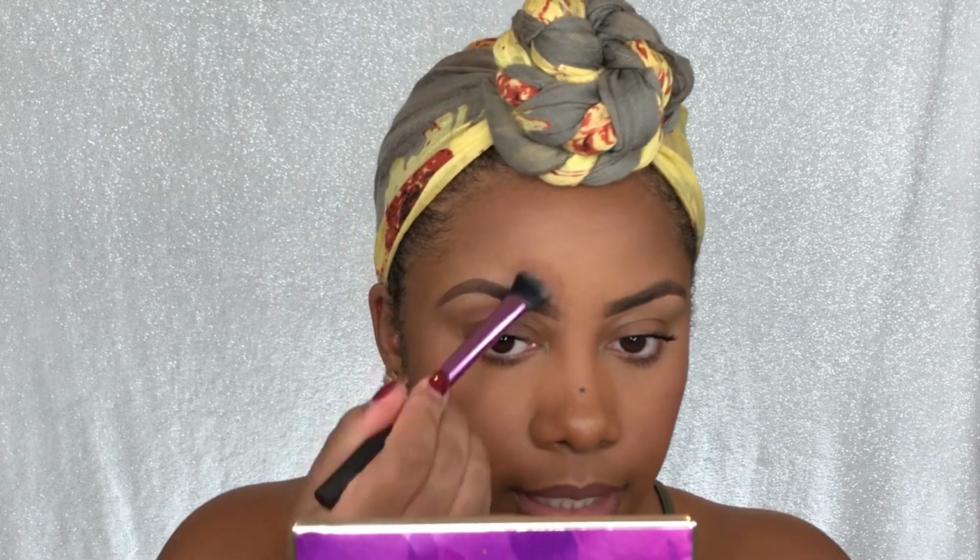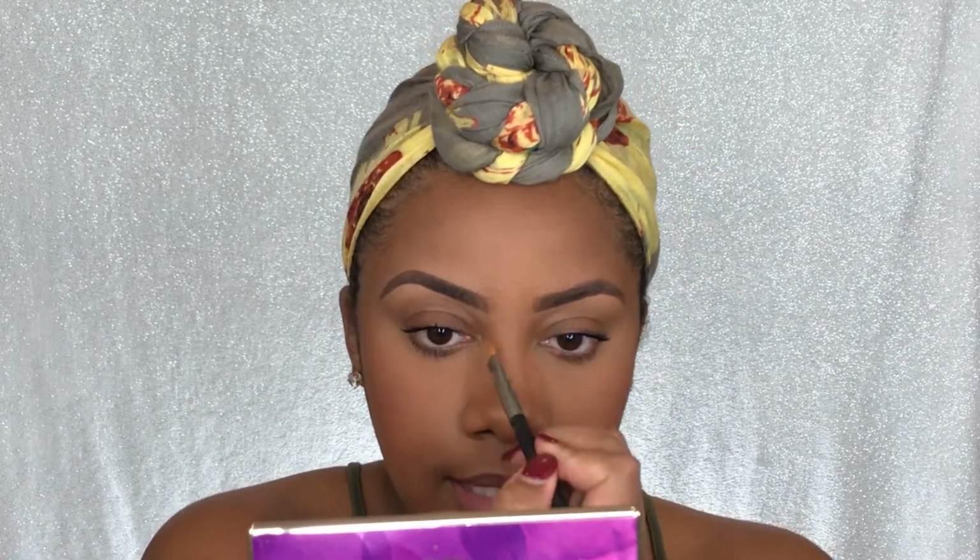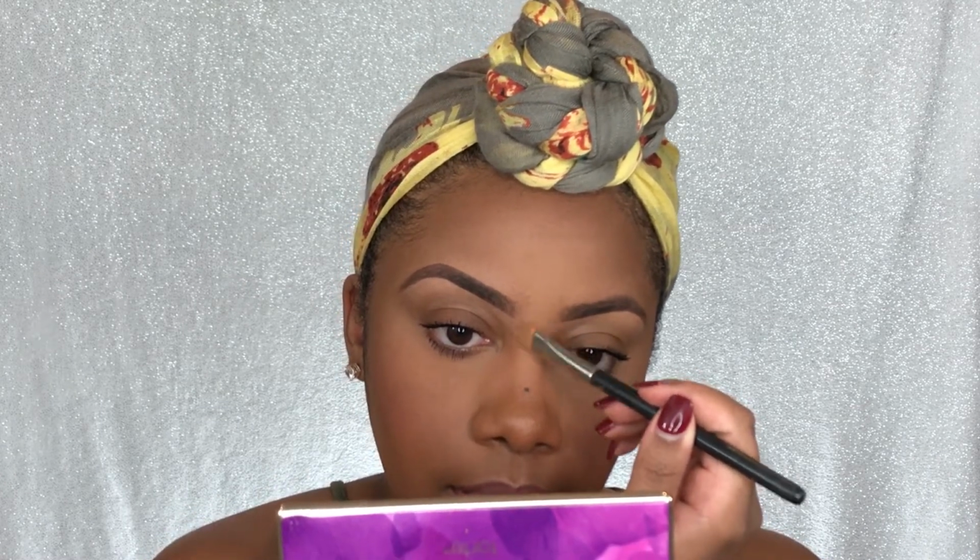And I'm also gonna take the brush that I used to set my face and just kind of blend that right on in. Now I'm not gonna box this out, but I am gonna clean this up just a little bit because it did kind of come out into my skin further than I wanted to.